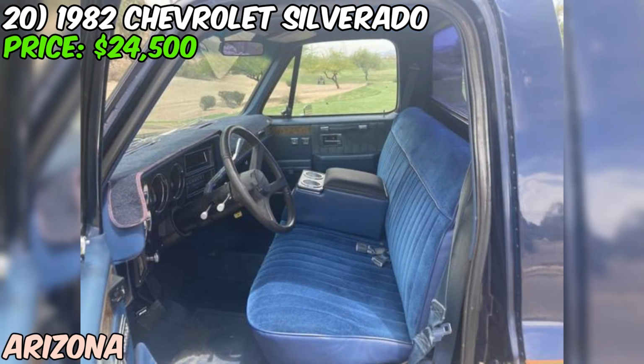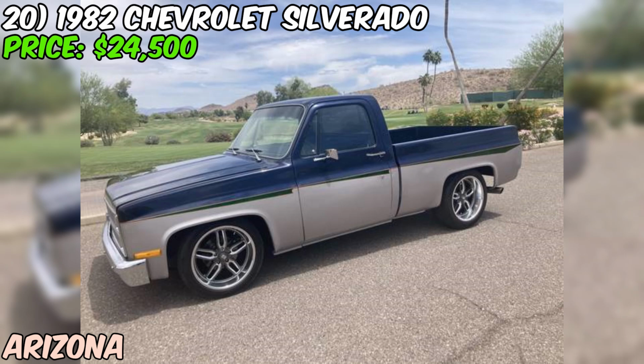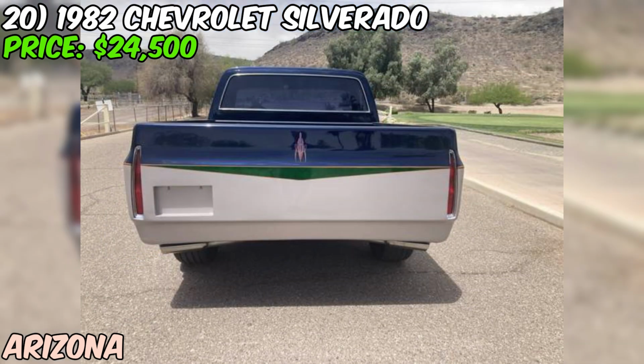But the upgrades don't stop there. This Silverado has been outfitted with new 20-inch rims and tires, giving it a modern and stylish look. The power steering and brakes have been completely replaced, ensuring that you'll have no trouble maneuvering this beast of a truck. And if you're a fan of that classic rumble, you'll love the all-new dual exhaust system.